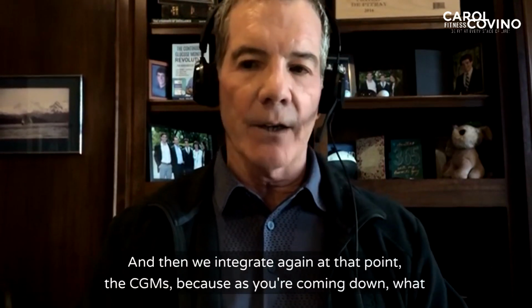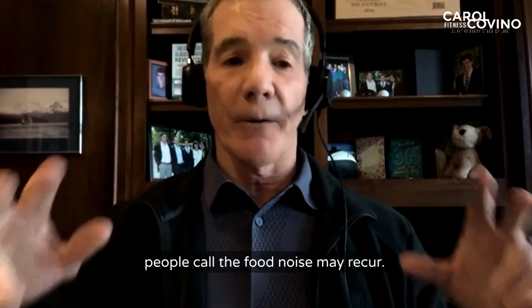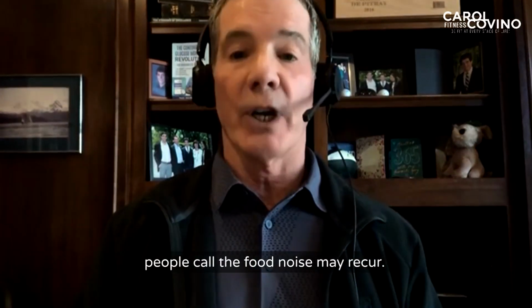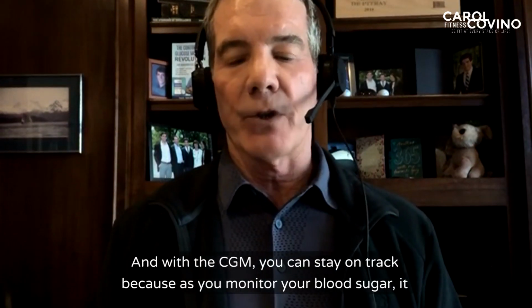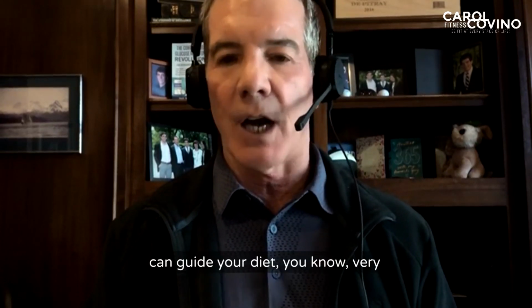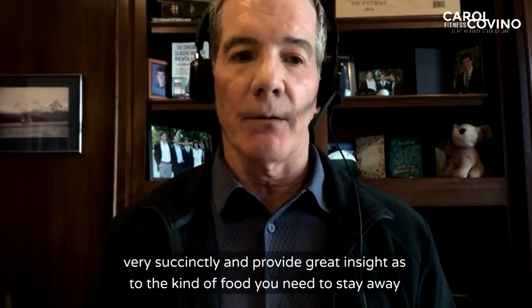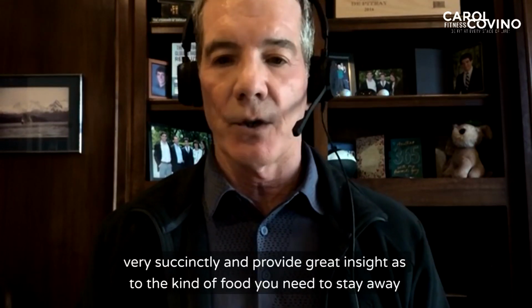And then we integrate again at that point the CGMs, because as you're coming down, what people call the food noise may recur. And with the CGM, you can stay on track because as you monitor your blood sugar, it can guide your diet very succinctly, and provide great insight as to the kind of foods you need to stay away from.